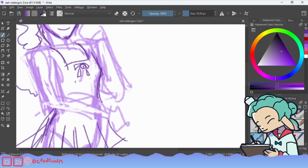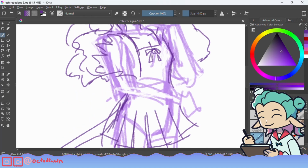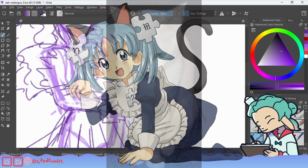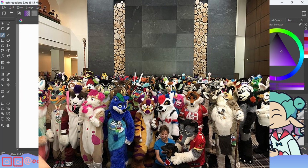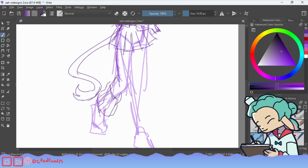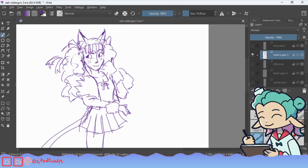The main thing I wanted to do with her was to make her even more cat-like. Now what's more cat-like than a cat girl? Aside from, like, actual cats. Or furries, I guess. Okay, maybe there are a few things that are more cat-like than cat girls, but let me have this one, okay?